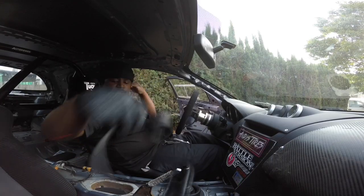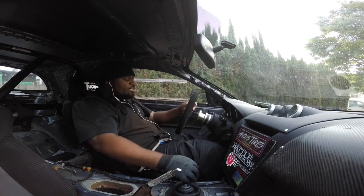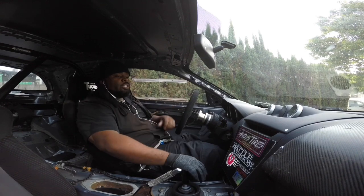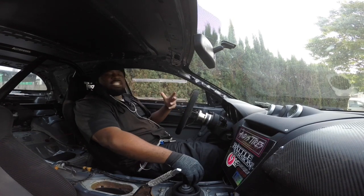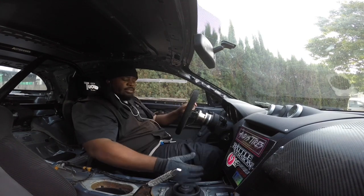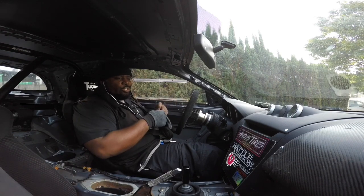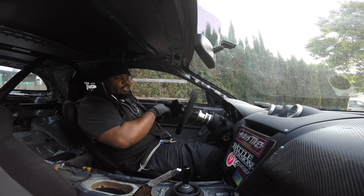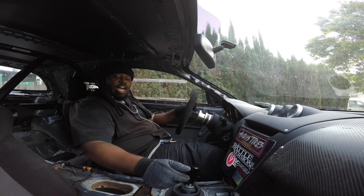Let me take these headphones off. Here we are, RX8. Let's go on a little drive. And people ask, like, oh, you could daily this car? I definitely could, but let's explore how this would be as a daily. So although, like I said, it is lightly tuned, it's fairly standard. And given that it's fairly standard, it should operate as normal.